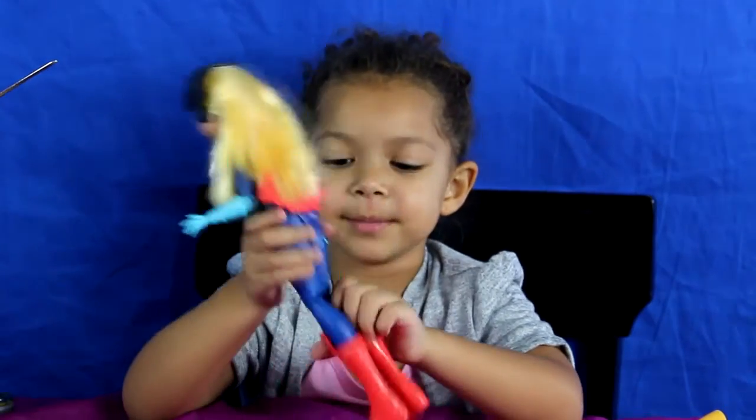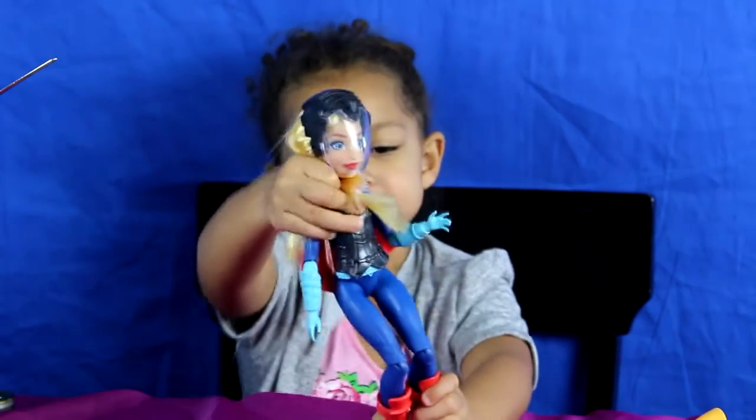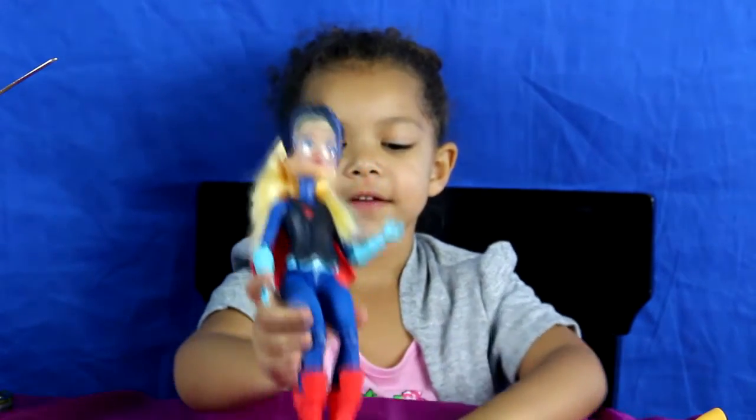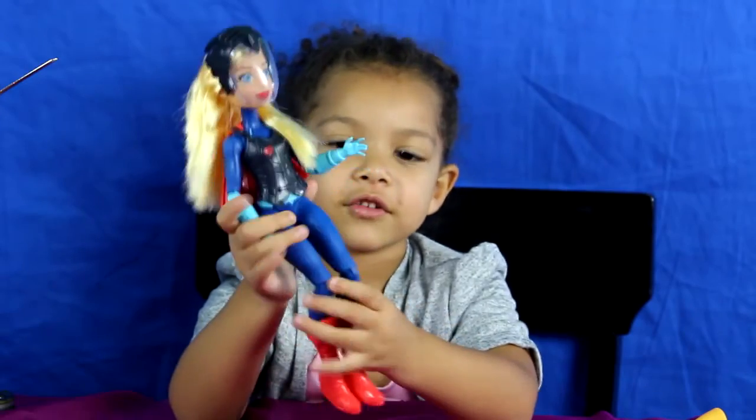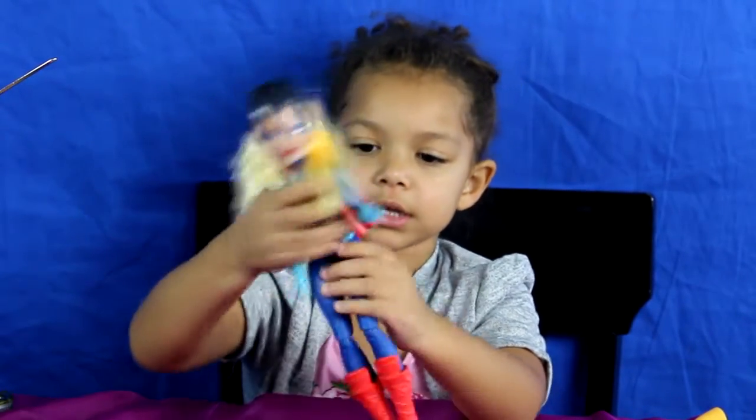Look, see? Her knees bend. And she can even sit down like this, like if you were sitting on a chair, you know? But she can even walk like that.